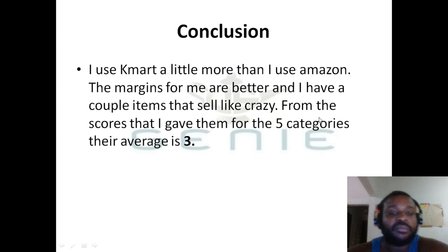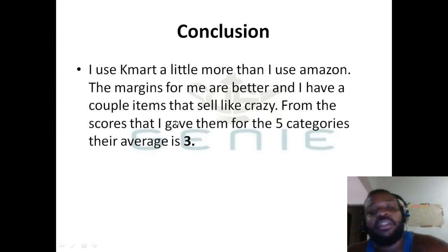So in conclusion, first of all, they get a 3 out of 5. When I do the average of the five categories, it ends up being a 3 out of 5. I sell a couple more items from Kmart than I do from Amazon. There are one or two items that are huge sellers that make me a lot of money, and that's the only reason I deal with them.